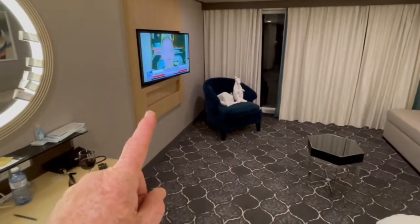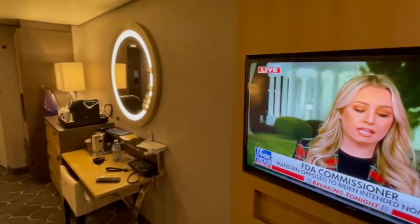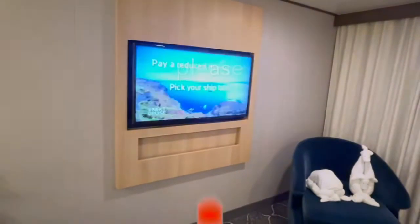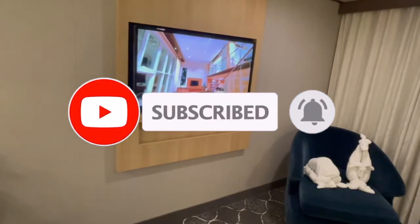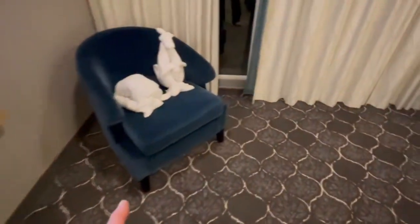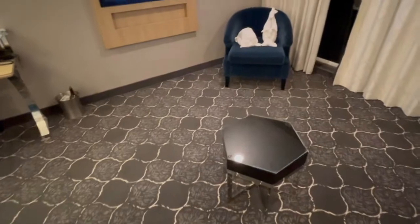Nice size TV, which is on a swivel. And then of course on the TV you can check your accounts and shore excursions, dining, things like that. Very nice. Get an extra chair in the room. And then again, I just can't get over the amount of floor space in this room. It's literally like a 12 by 12 floor space area right here alone.